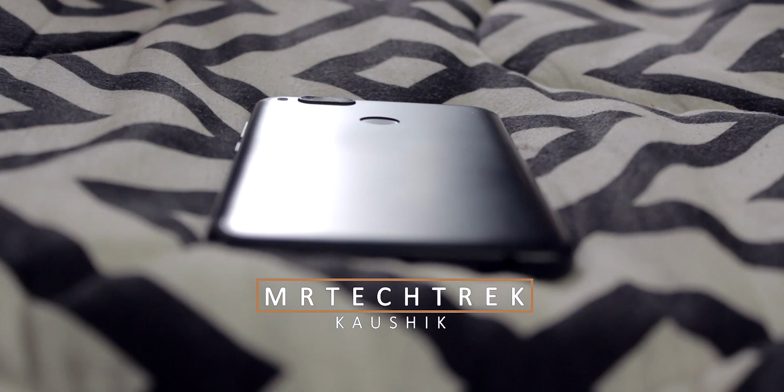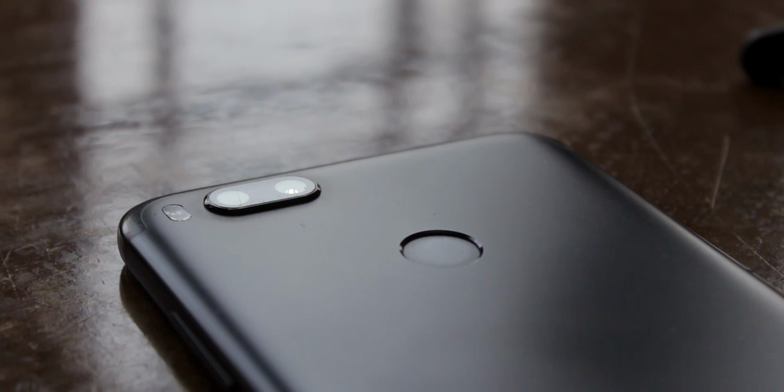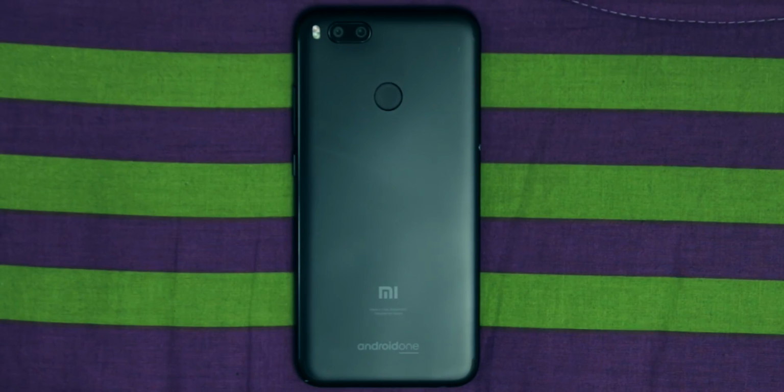This is the Mi A1. It's too late for a review considering the Mi A2 is right around the corner and its Chinese version is already available for purchase, and so let's ask the age-old question. Is the Mi A1 worth it?